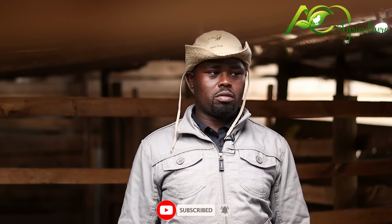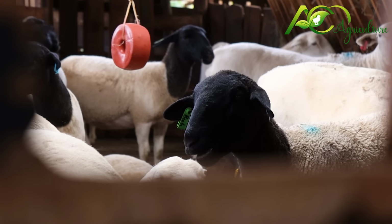You need to check on your rams. You have to change rams every now and then to avoid inbreeding. When inbreeding creeps in, your animals' health will go down. The body size will reduce and other diseases and challenges will creep in. So you need to always check on your breed. You need to introduce new rams. If they are breeding, if you can introduce new ewes, it's okay.